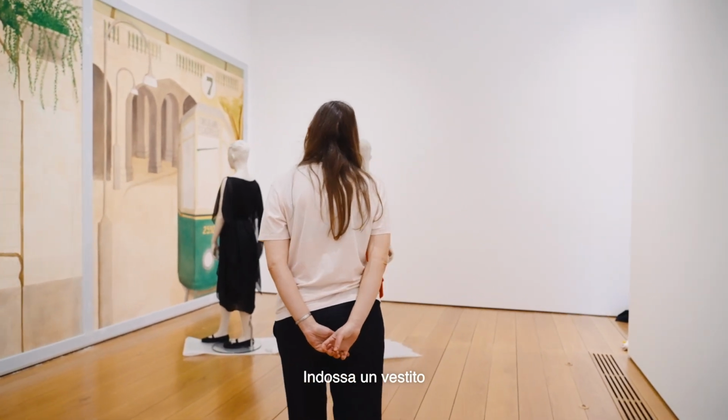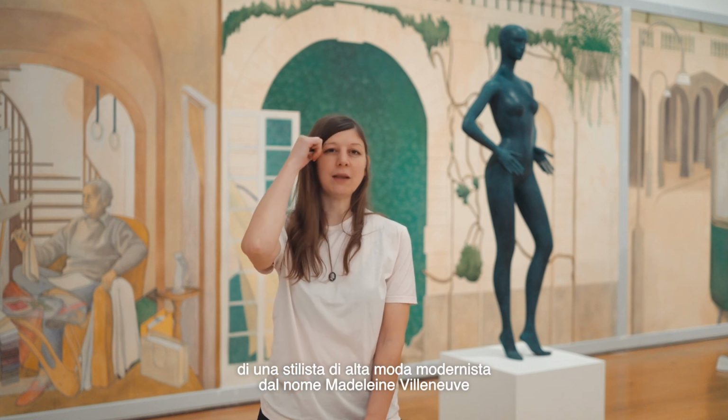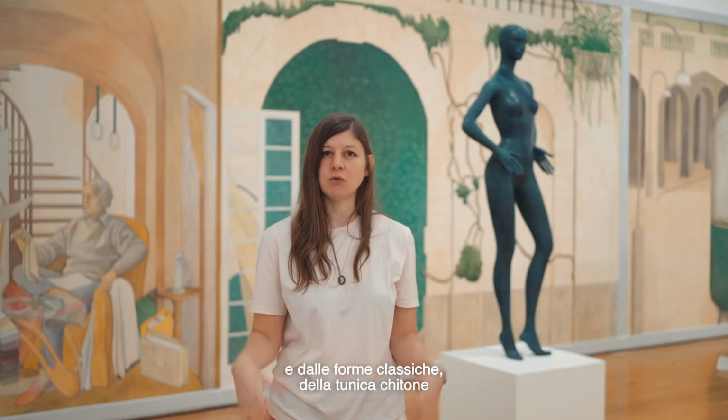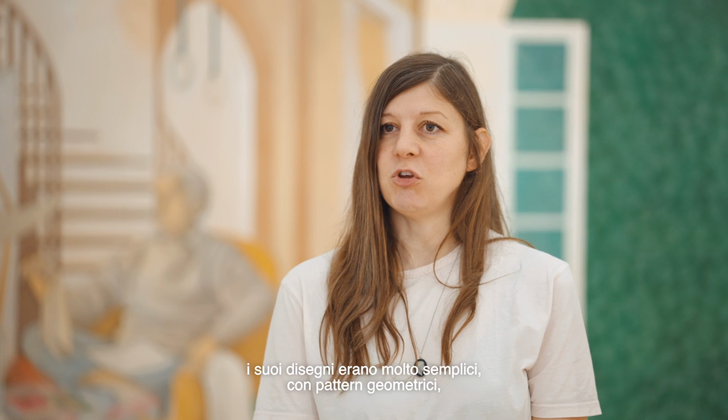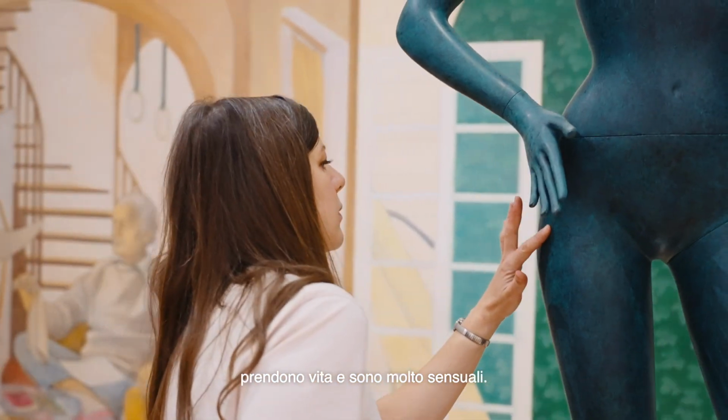And she's wearing a dress by a modernist couture designer called Madeleine Vionnet. She's a designer that was very influenced by neoclassicism, and just like those classical forms like the chiton tunic worn in ancient Rome and Greece, her designs were really, really simple geometric patterns, but then on the body in motion, they come alive and they're activated and they're very sensual.